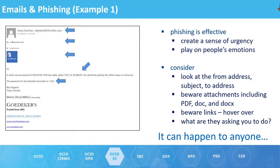Normally at this point, I would ask folks, why do you think there's a password included here? The most common reason is that by password-protecting the document, it prevents a lot of antivirus or anti-malware systems from detecting it as suspicious or malicious, right? So that's another sign. It's not to make you feel super secret when only you can open this document.